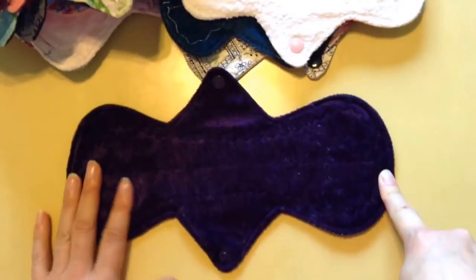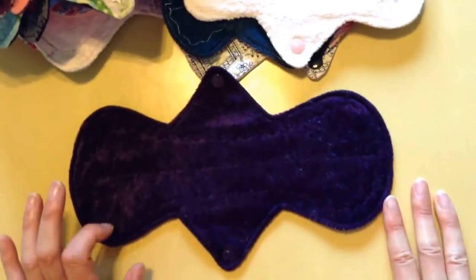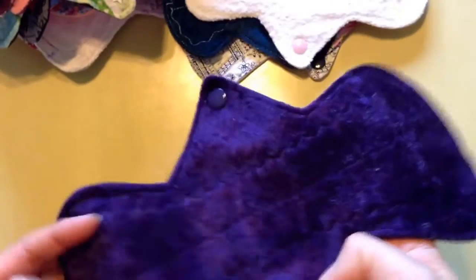This is 11-inch. It's got some fuzzies on there. Sorry about that. 11-inch, another velvet, this deep royal purple, so soft. This is one of my favorite pads to wear overnight, and a fleece back. Wow, lots of fuzzies. So sorry about that.